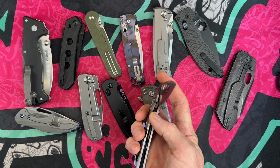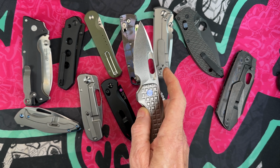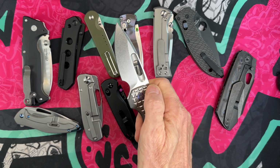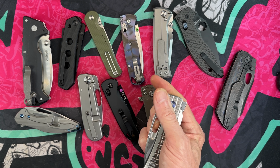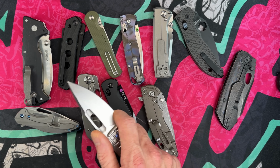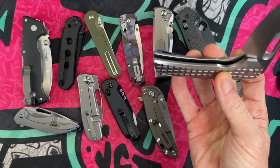misconception, right? Like this EMP EDC Nymble. When this came out, I'd seen it featured on several channels. And I found it totally unique because it was kind of a fidgety knife. Multiple deployment methods, but also really good ergonomics, a very good cutter. It was for a long time my favorite knife.